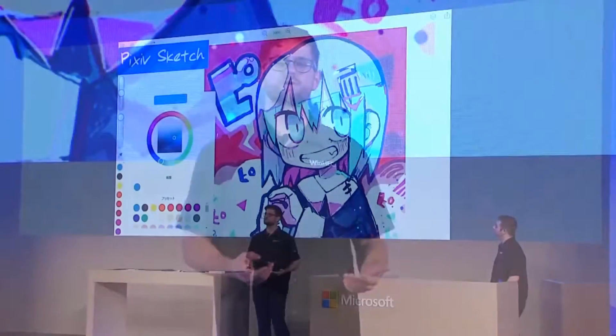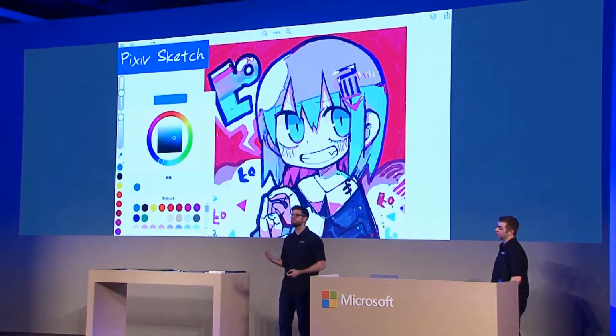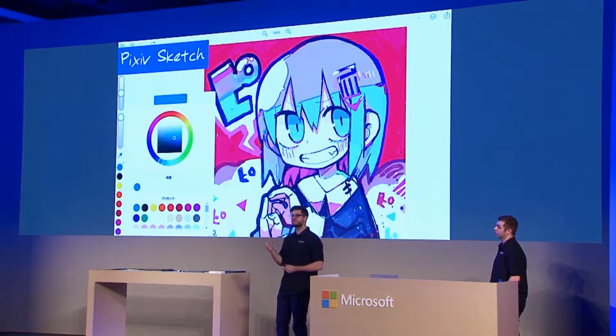And we've seen developers do a lot of stuff with this platform from start to finish. Pixiv, which is an online community for artists started in Japan, have just launched a Universal Windows Platform app built on our input stack, which allows users to very quickly sketch up drawings and send them out to all of their friends and other artists in the community.